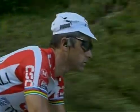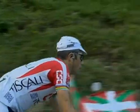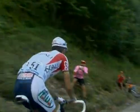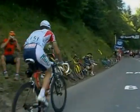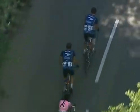And Jalabert has also cracked. Let's hope he can hang on for 4th place. Look at his face, that really tells a picture. He thought for a few moments he could hang on to the train of Armstrong, Heras and Sevilla. He couldn't do that, but this man was attacking from the very first kilometres of today's stage. Roberto Heras on the front is doing the superb job for Lance Armstrong, pacing him up this climb.